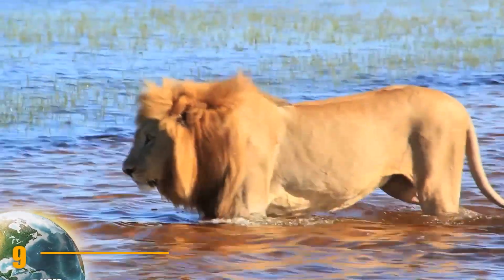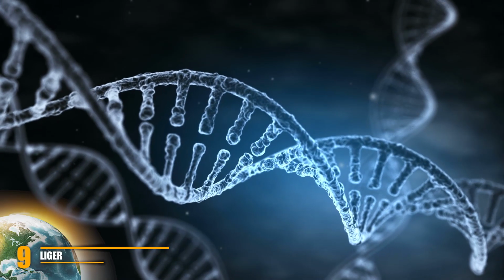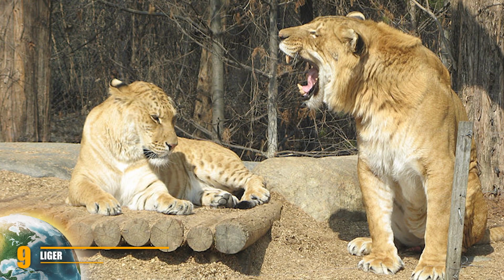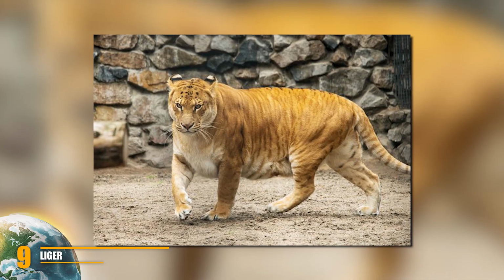Number 9. Liger. A liger is a hybrid cross between a male lion and a tiger. Therefore, the parents have the same genus but are different types. It is quite different than the similar Tiglon hybrid. The liger is the largest of all known existing cats. Just look at these creations.